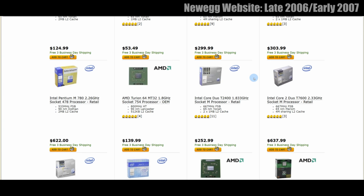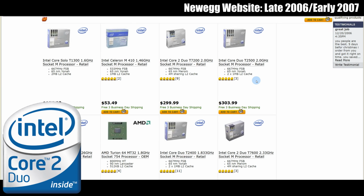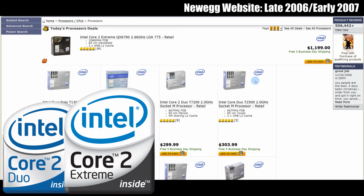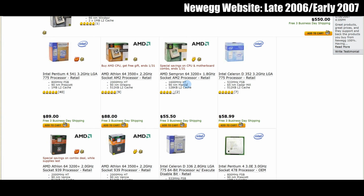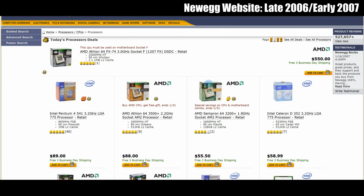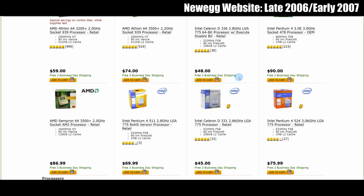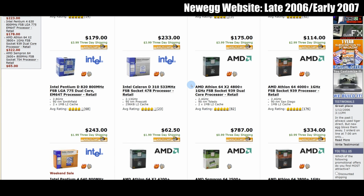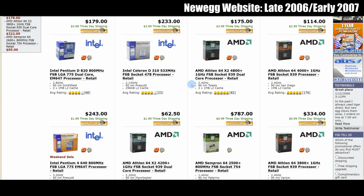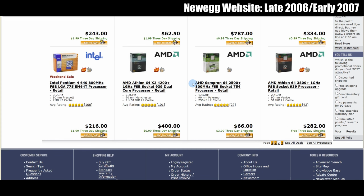Focusing on Intel, their flagship processors were the expensive Core 2 Duos and even more expensive Core 2 Extreme options. But if you were a budget PC gamer or budget builder in those days, you would have most likely been looking at using processors from Intel's Celeron line. Those processors were the go-to for budget builds, providing the necessary power without breaking the bank. Now, looking at AMD, the Sempron was their key competitor to Intel Celeron. These two were also budget-friendly processors, offering decent performance for their price.